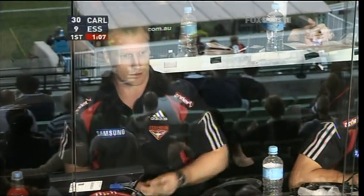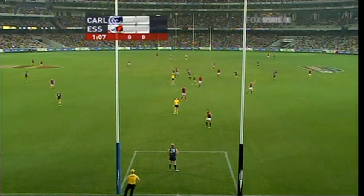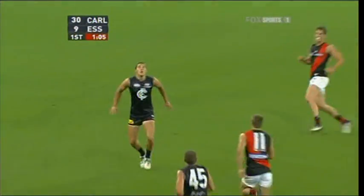One of the things I like about the Bombers is that they are always trying to get it in the corridor as they come out of defence. They don't take it, crab it round the boundary line. Crab it? I said crab it.